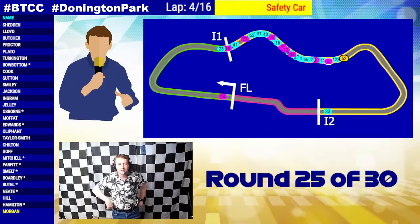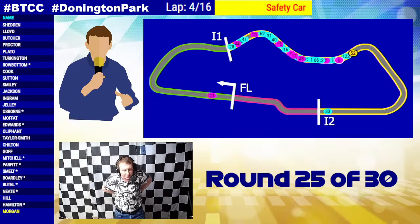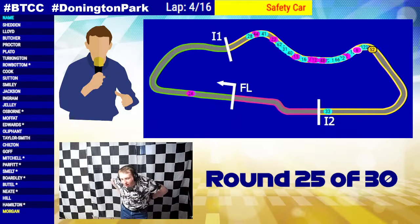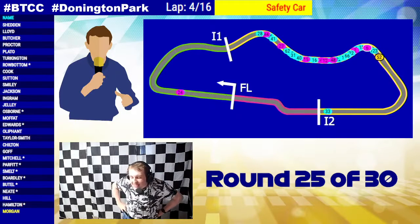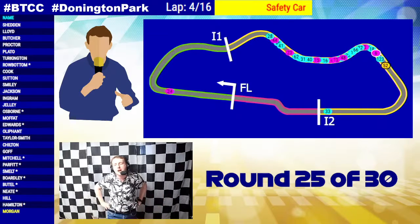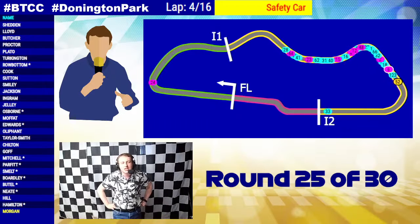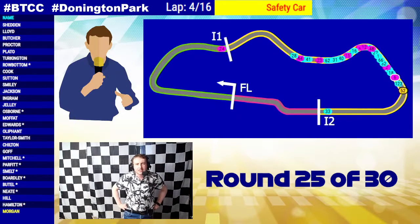Well, that's only Jackson's teammate Jake Hill. Hill goes through the gravel as well, and Morgan goes through. So this is Jake Hill, third in the title. Now he's down in 27th position. He's lost 14 places now. So that is pretty much Jake Hill's title over with 6 races to go. And there he is. So that is not great news at all.